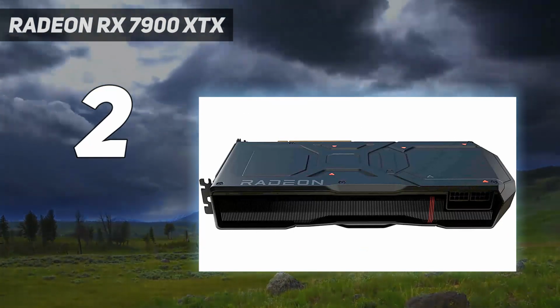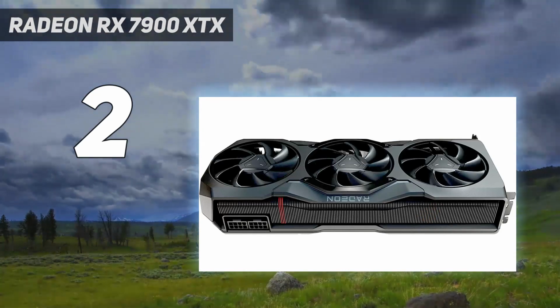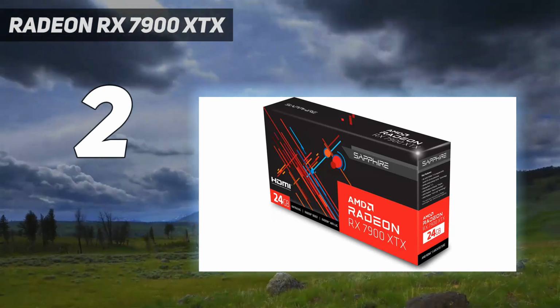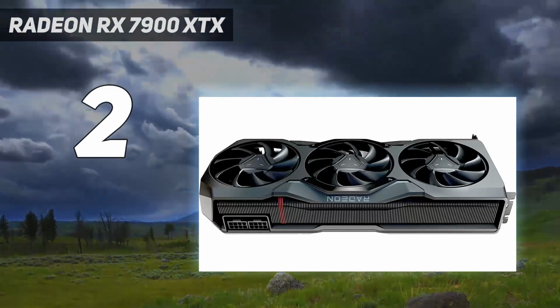And it delivers that performance boost without dramatically increasing power use or graphics card size. The second string RX 7900 XT falls behind by 15% as well, so saving $100 for the lesser 7900 doesn't make a lot of sense. And number 1.